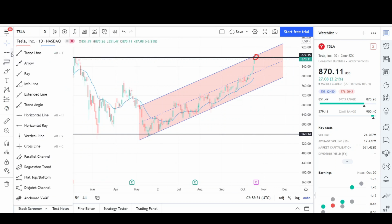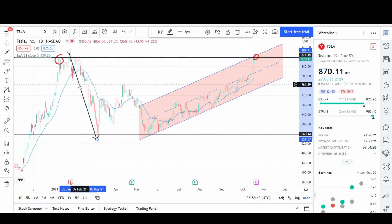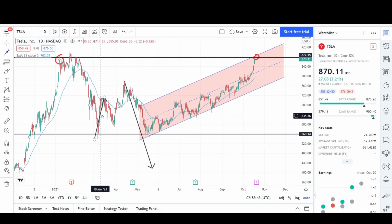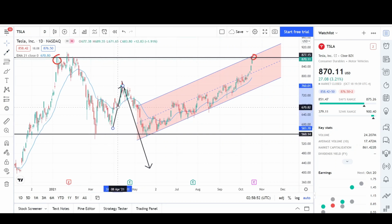So in my previous analysis, I was pretty bullish on Tesla, but in my older videos, I was bearish because I believed we would make the second leg down, since there was a two-legged correction. It looked like prices were about to make that second leg down, but it stopped halfway. It found support and just turned around.